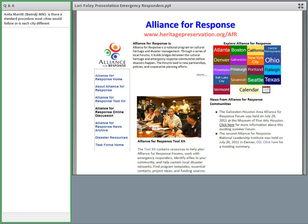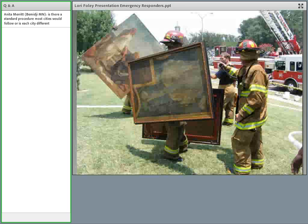So if your city or state is shown here and you weren't invited to an Alliance for Response forum, I encourage you to connect with that network. And with that, I think we will open it up for questions.